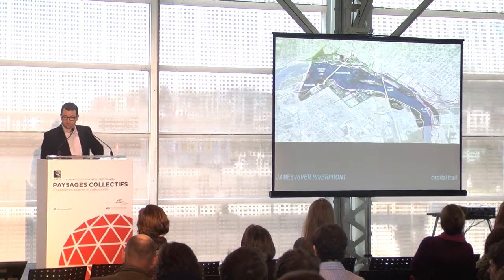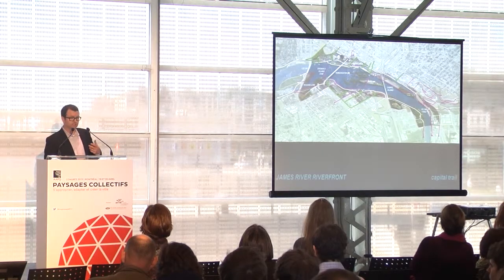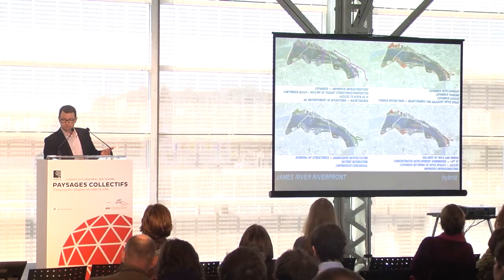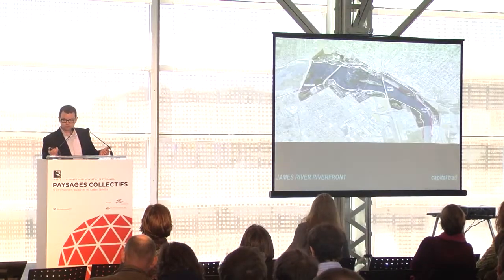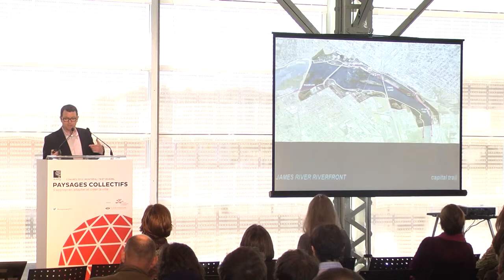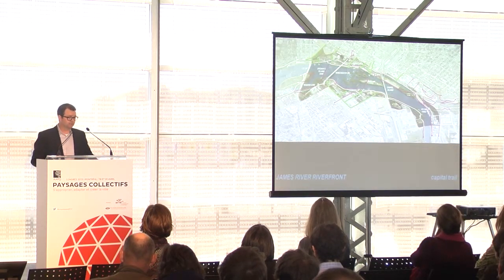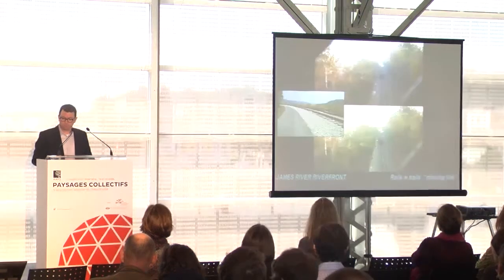This diagram begins to show purple for those connections that do not exist today. The white ones exist, the purple do not, and certainly the connections back to the different neighborhoods do not exist. It's a pretty hostile, vehicle-dominant landscape.